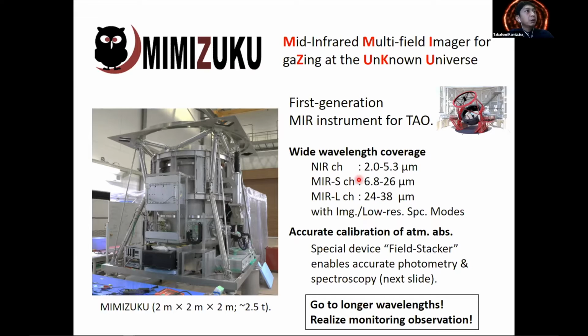And here are the main characteristics of MIMIZUKU. The first one is the wide wavelength coverage. MIMIZUKU has 3 optical channels called NIR, MIRS, and MIRL, covering different wavelength ranges as shown here. By utilizing these optical channels, MIMIZUKU will cover a wavelength range from 2 to 38 microns. And it will enable us to perform imaging observations and low-resolution spectroscopic observations.